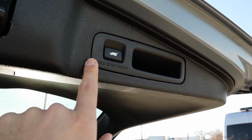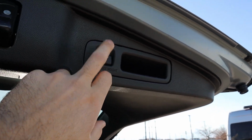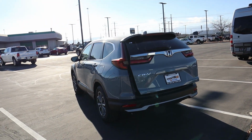And then when you're all done, all you have to do is just press that, and then notice you can hold to set the height. So you can basically have it at lower height so it doesn't open up all the way. So like if you have a garage that's shorter in height, or you live in a place that has a parking garage, it also helps out with that so it doesn't open up all the way and hit the top.